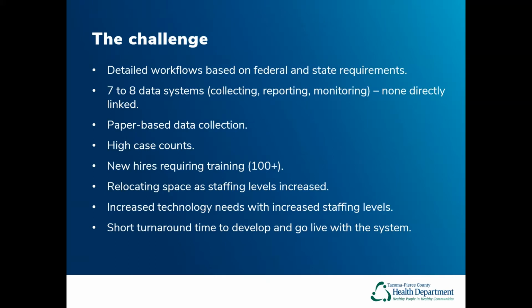We had very detailed required workflows from both federal and state requirements. And we were hiring up to 100 plus more employees and having to train, relocate current employees, put them into remote conditions and increase security for technology and short turnaround times for going live with this system.